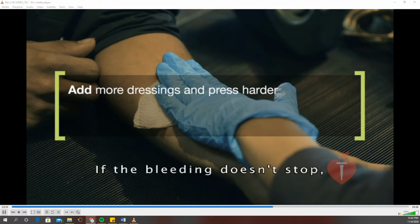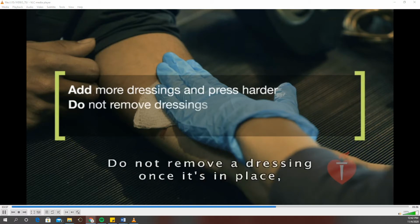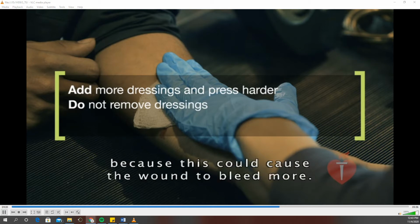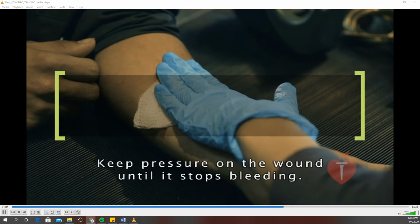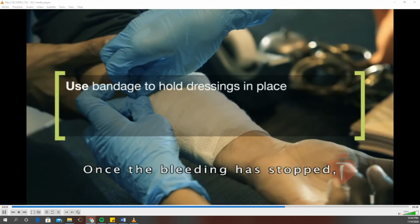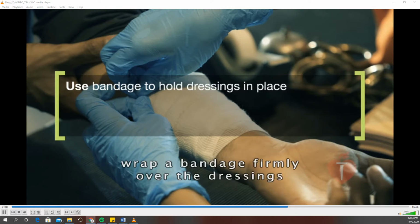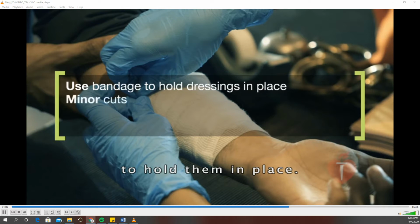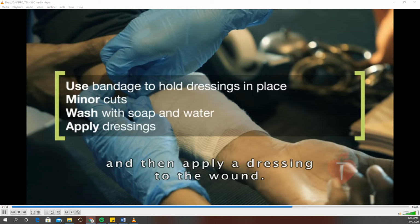If the bleeding doesn't stop, you'll need to add a second dressing and press harder. Do not remove a dressing once it's in place, because this could cause the wound to bleed more. Keep pressure on the wound until it stops bleeding. Once the bleeding is stopped, or if you can't keep pressure on the wound, wrap a bandage firmly over the dressings to hold them in place. For minor cuts, wash the area with soap and water and then apply a dressing to the wound.